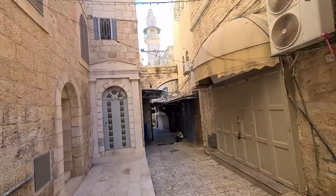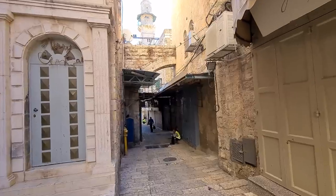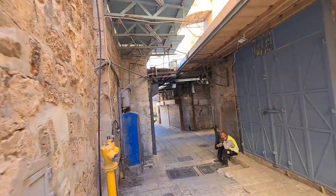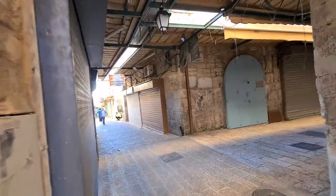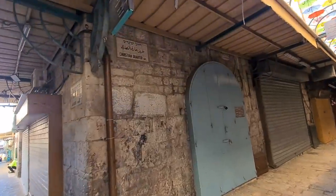Woke up at 5 a.m. Mainly I wanted to be in the city before the tourists come. And when I'm talking about tourists, it's mainly the Christians in Israel and in Palestine. They do every day half, of course. For the Israelis, it's a regular day. For the Jews, Sunday is the first day of the week.